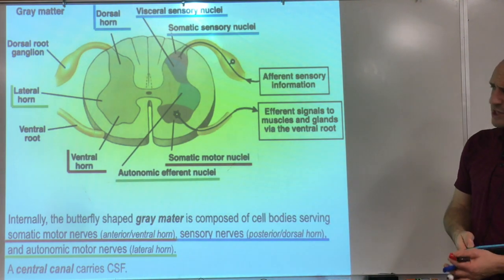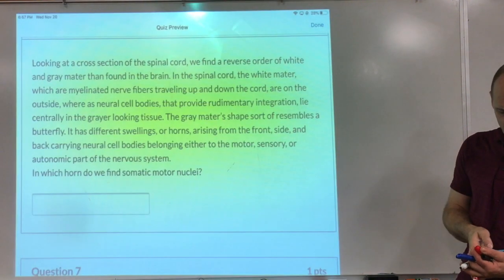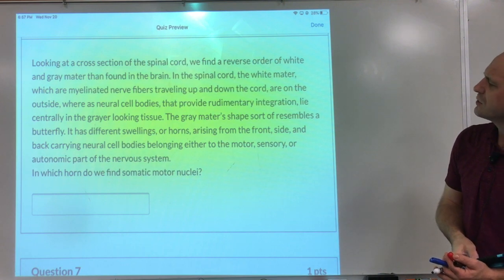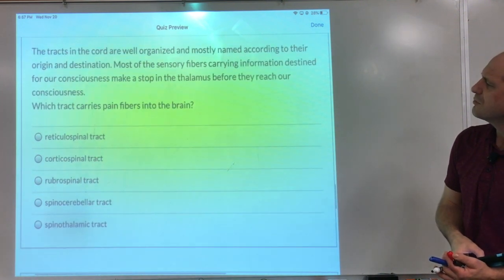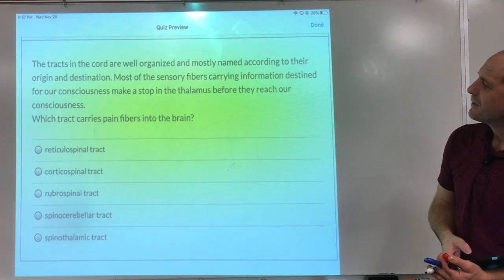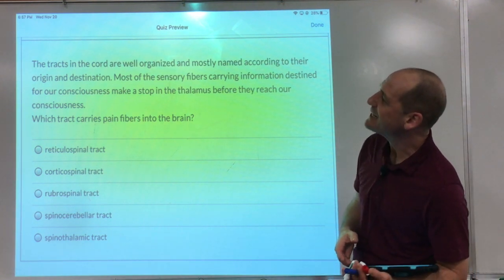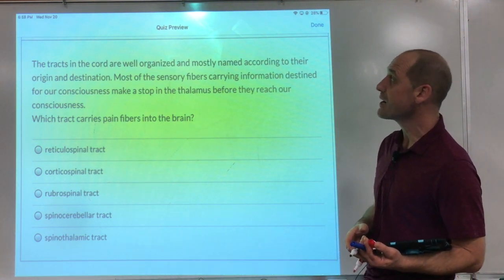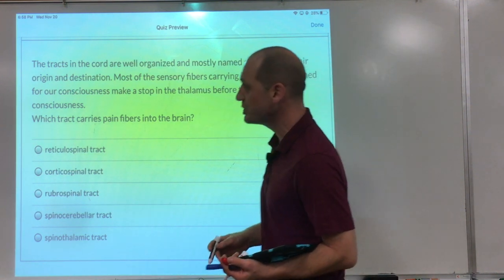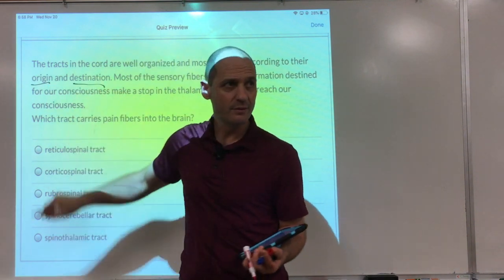If you get to this level, you're pretty good, I tell you, because a lot of the rest is just naming stuff. Looking at a cross section, we talked about that. The tracts in the cord are well organized, mostly named according to their origin and destination. Where do they come from and where do they go?